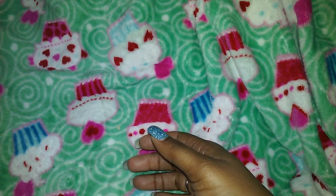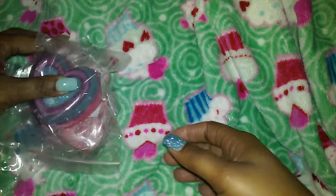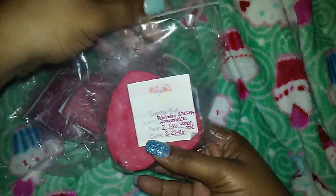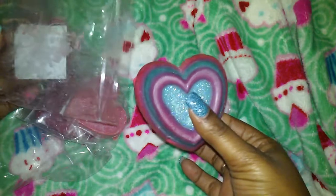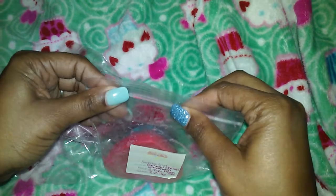And I ordered a bunch of stuff, but I didn't want to make this video too long. So I'm only going to show you guys some of the items that I got from each company. This is a surprise tart in rainbow sherbet from Waxidents. And this is from the Valentine's Day sampler that she had. And it's so pretty, and it smells so good. It was my own little concoction. I wanted rainbow sherbet and watermelon lemonade.